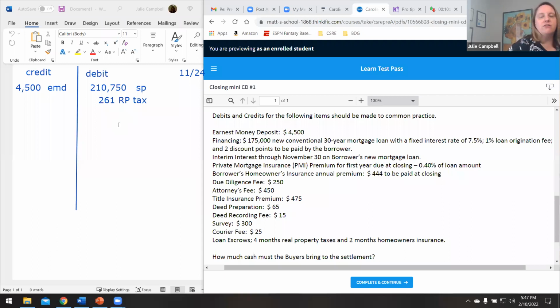Financing, I got a new conventional loan of $175,000. Is the loan amount, D or C, debit or credit to the buyer? The loan amount, the day of settlement. Loan amount of $175,000, debit or credit to the buyer. And today being the day of settlement, the loan amount is a credit to the buyer.